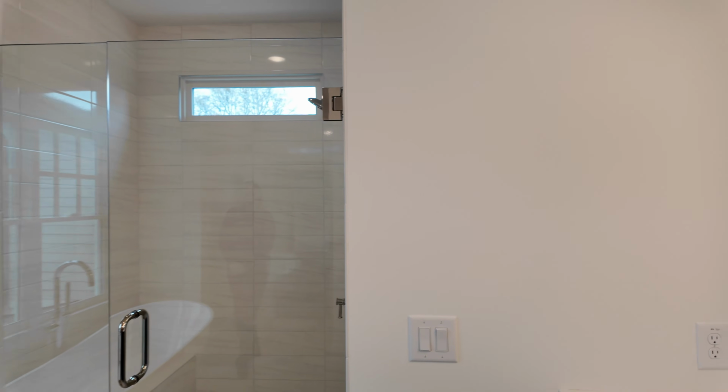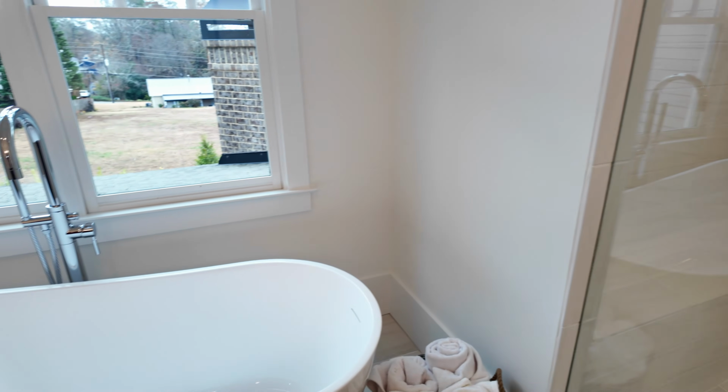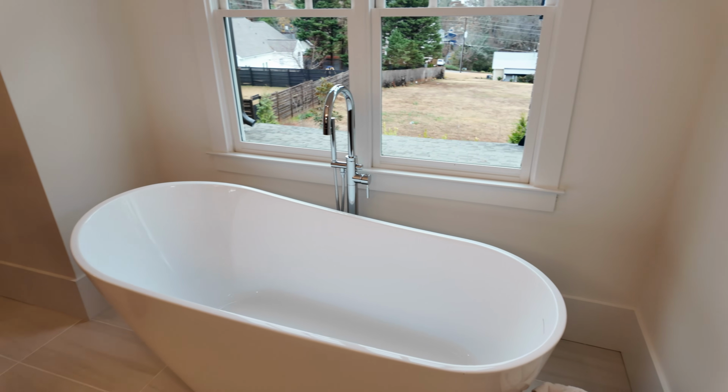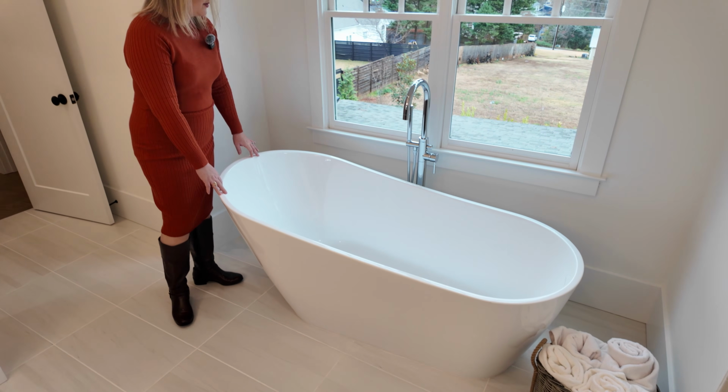Got your frameless shower. There's a bench on the inside. There is. Love a good shower bench. Yeah. Ladies at least love a good shower bench. It makes it easier. And then this bathtub is beautiful. There is so much room in this tub. Yeah. I could see myself soaking in this for hours.